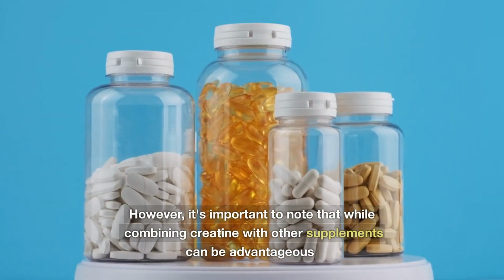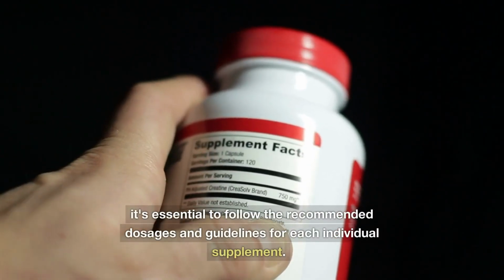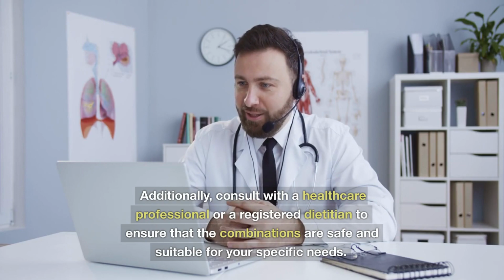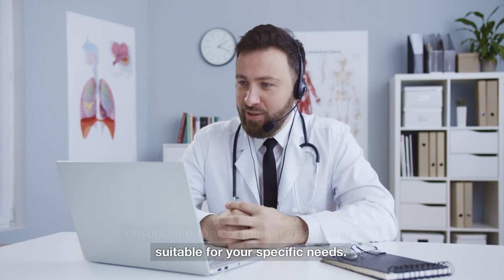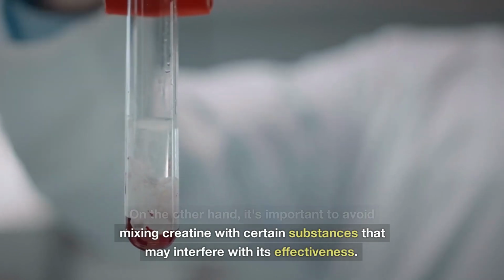However, it's important to note that while combining creatine with other supplements can be advantageous, it's essential to follow the recommended dosages and guidelines for each individual supplement. Additionally, consult with a healthcare professional or a registered dietitian to ensure that the combinations are safe and suitable for your specific needs.